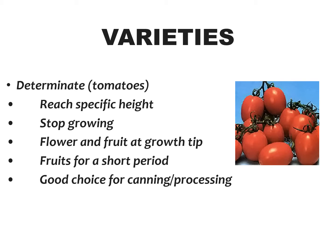There are varieties of, especially tomatoes, two types of growth on the varieties, I should say. There's determinate types, which do reach a specific height. They stop growing, they flower, and they fruit at the growth tip. They ripen all at once, and then the plant dies. So it's got a big harvest at one time, but there is a short window there, so you don't get tomatoes during the entire growing season.